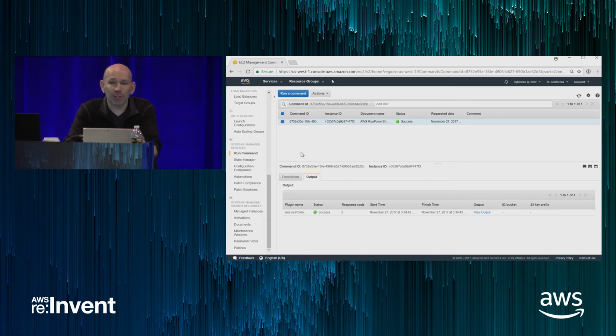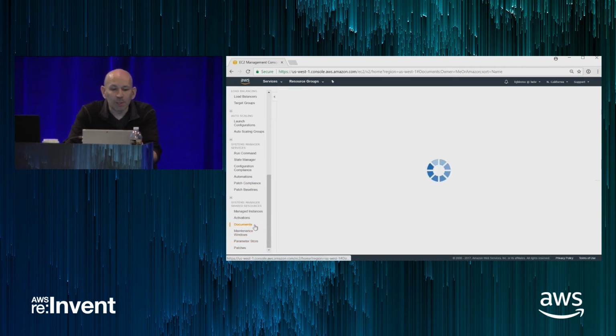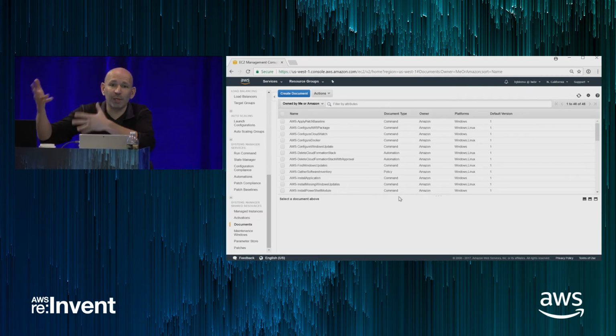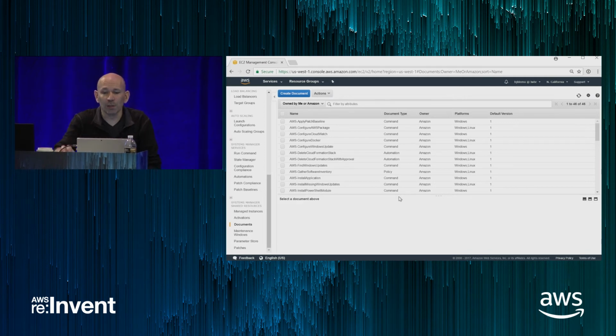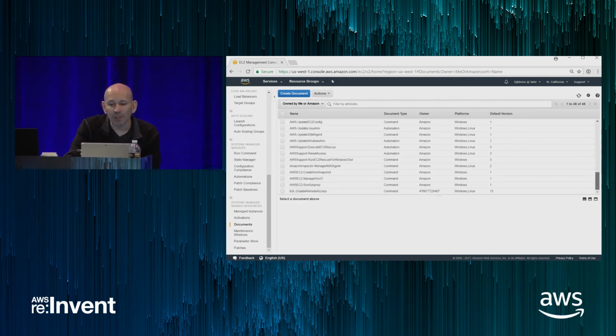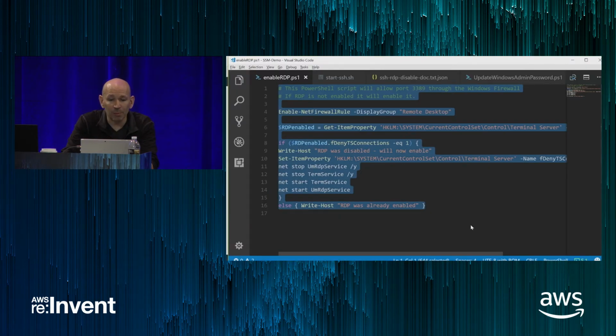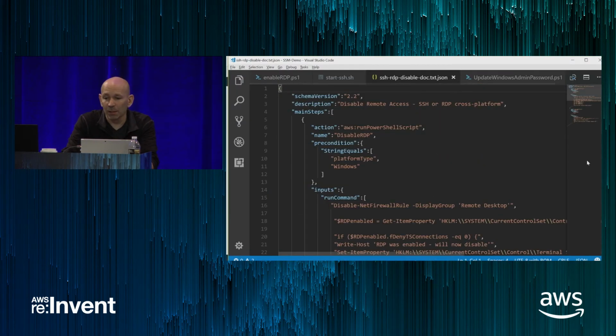Okay, so that's how I run a command. What if I want to run something that turns it off? I can do the same thing. I can cut and paste my scripts in there, or what I've done is I've written a document myself. So notice all these documents, the owner is Amazon, except for this one, because this one's my document. And if we look at this document, I'll switch over to something that might be a little bit easier to see, hopefully. I'll zoom in a little bit.